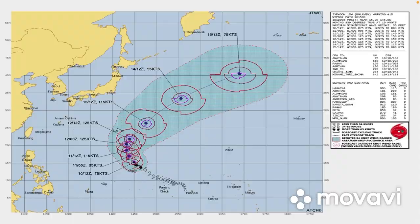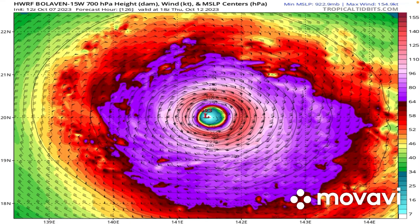Here's the HWRF, the 700 millibar winds, aka 10,000 feet wind, so 10,000 feet up, 155 knots. That's pretty remarkable. And if you do standard conversions, which is where you would times that figure by 0.9, that's 160 miles per hour, everybody. So the HWRF predicting a pretty powerful storm, and you can see that pressure 923 millibars, so a very decent pressure there as well, which would suit a category 5 as well.